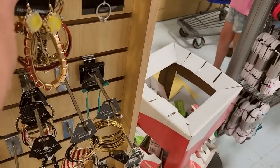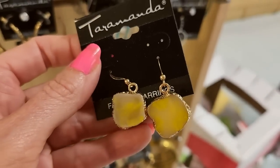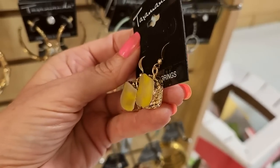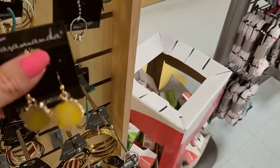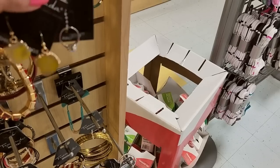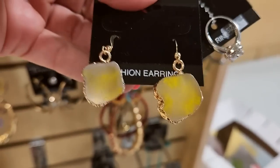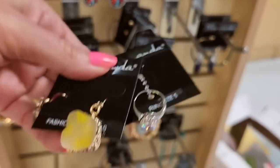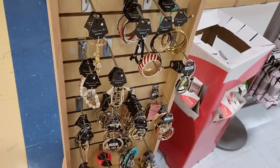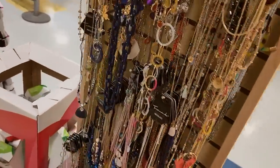So yeah, I had decided that I was going to get these earrings right here with the yellow because I love the yellow and it has gold on the sides. And so I did get the earrings and I did get that little ring right there because it was just adorable. I had to have it. So I did end up getting those two things. I wasn't expecting to find something to purchase, but I totally did.